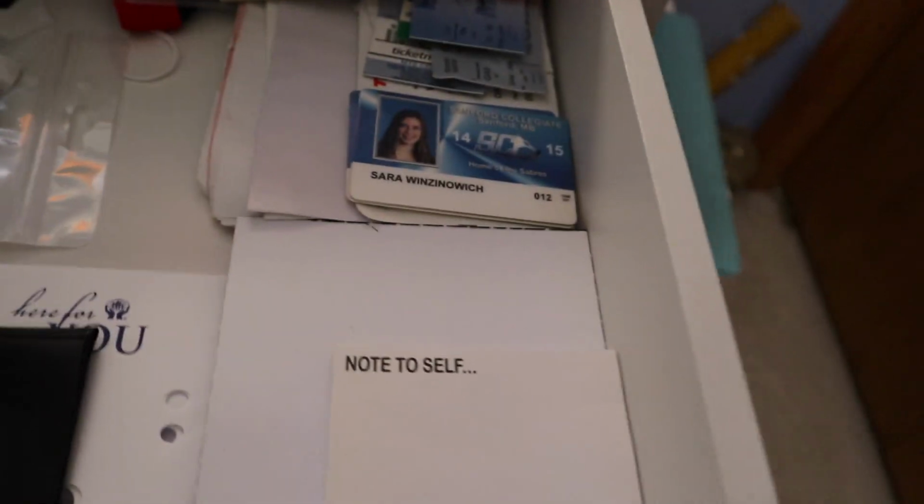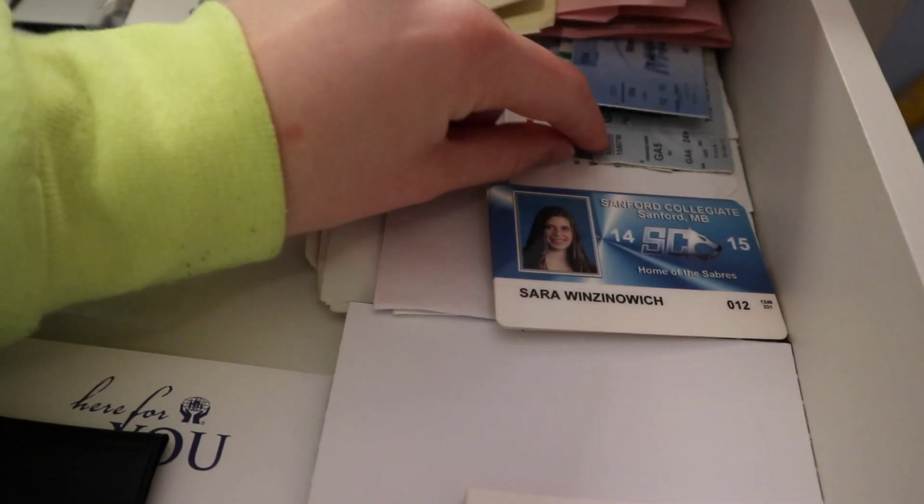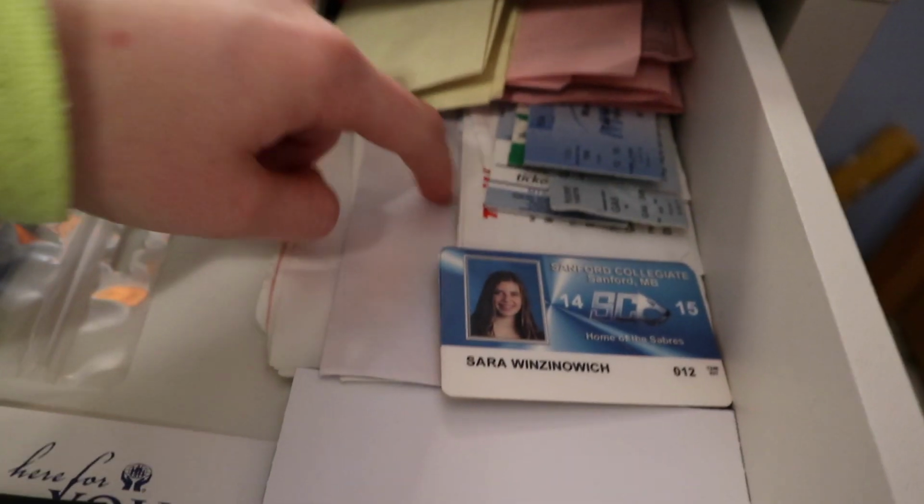Here are just some notepads and my tickets from Thailand actually, which is really cool memories. Yeah, it's kind of just stuff I really want to keep in there. It's kind of the overview. I think I need separators to make it look cuter, but it no doubt looks way less crazy.